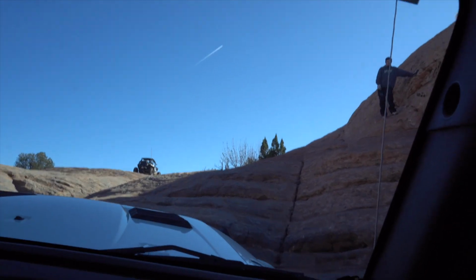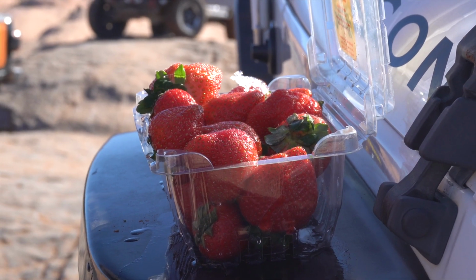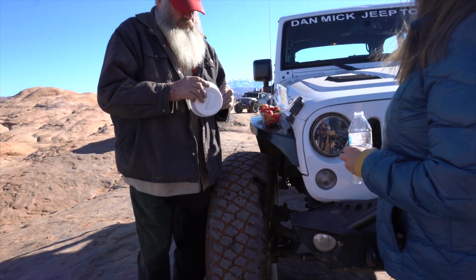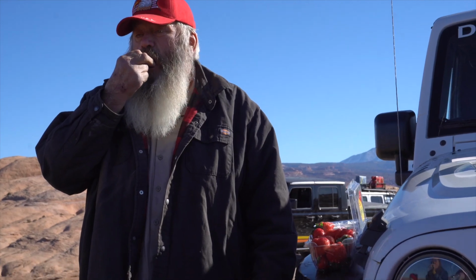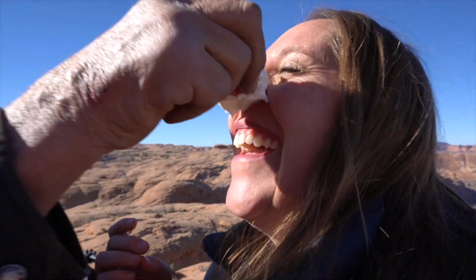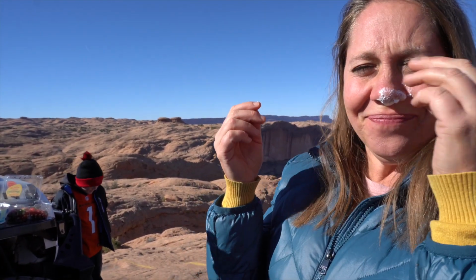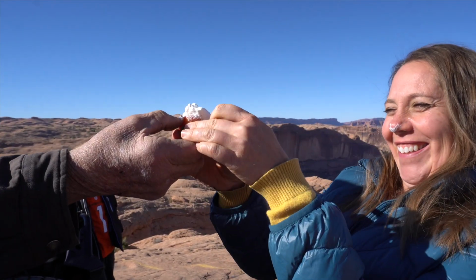That little stunt really got our hearts pounding, so it was time for a little break. Dan's traditional snack is strawberries and whipped cream. No double dipping, okay? I got a special strawberry for Mom. Here you go, Mom. Open wide. I've got a white beard like Dan. Here, this is yours.